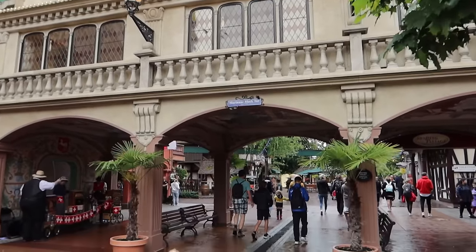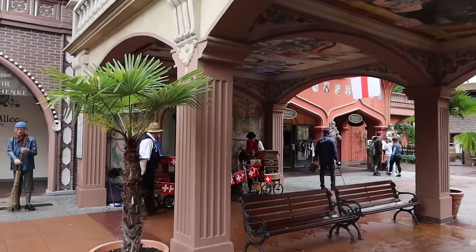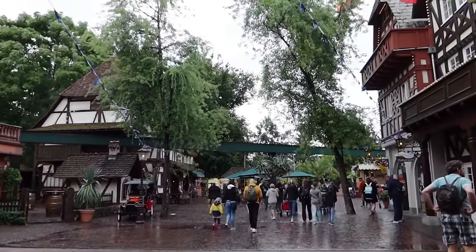But yeah, we're making our way here into Europa Park. It's all the little charming bits to make it as well. Got the little music boxes off to the side today. How nice is that? They've got the Swiss flag, so maybe it's some sort of Switzerland event today.